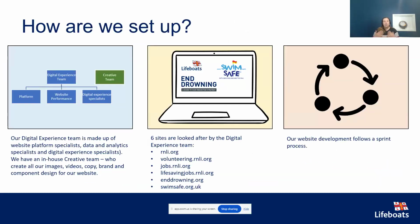So firstly, how are we set up? We have a digital experience team, and it's made up of website platform specialists, data analytics specialists, and digital experience specialists. We also have an in-house creative team, and they create all our images, videos, copy, brand and component design for the website. So we've got that in-house. And we look after 6 websites, and we also support on our shop website as well. So there's 6 and a bit.